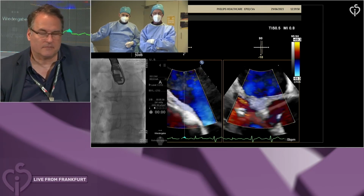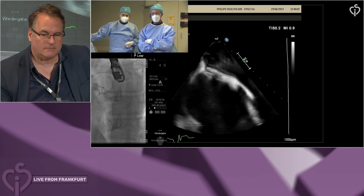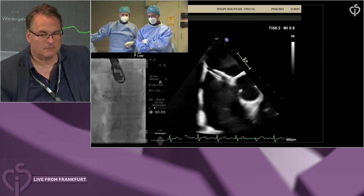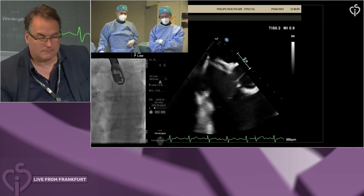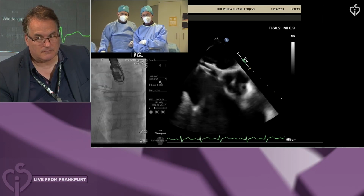So it seems we have 5 more minutes before Liverpool is ready, so we could have some discussion, like questions, about this. Have you seen any late erosion when the device is moving like this in the primum?